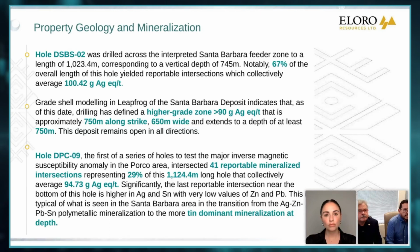In the case of DPC-9, it is one of the holes that was drilled following some magnetic susceptibility anomalies and intersected several intervals. From them, 41 are reportable, which includes 29% of this 1,124.4 meter hole, averaging 94.73 grams silver equivalent. This shows that near the bottom it is very high in silver and tin, with low values of zinc and lead, which shows that we are going to a higher temperature at depth, and probably points to our thoughts that we may have a tin porphyry at depth.